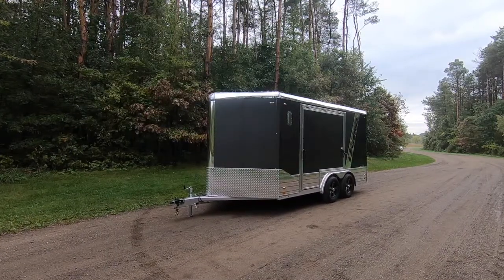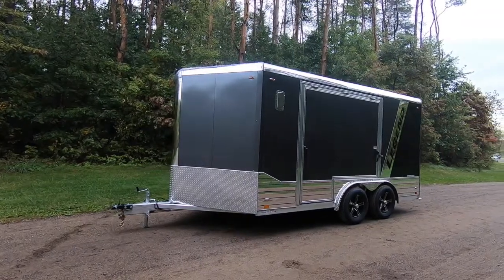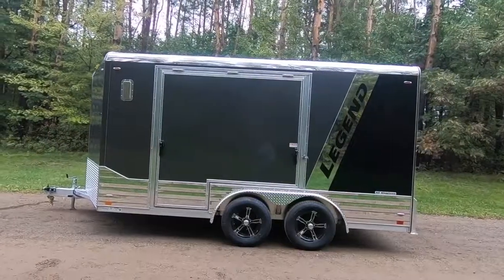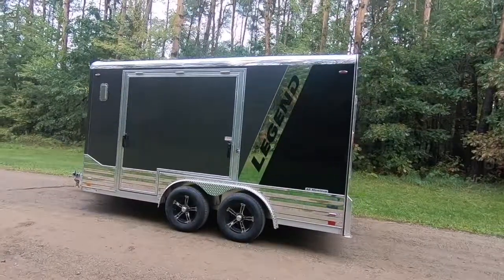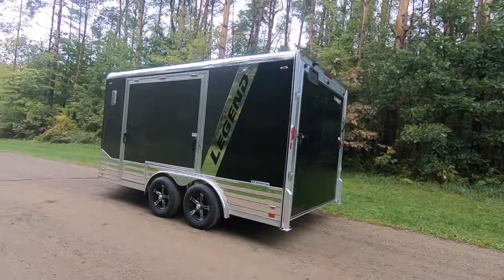The all-aluminum Deluxe Vinos rings the bell as the number one selling model for Legend. The gorgeous lines and unique trim combinations make this model truly one of a kind within the entire enclosed trailer industry. DVNs are available in 6, 7, and 8 foot widths, both single and tandem axle configurations, and lengths ranging from 13 to 23 feet.